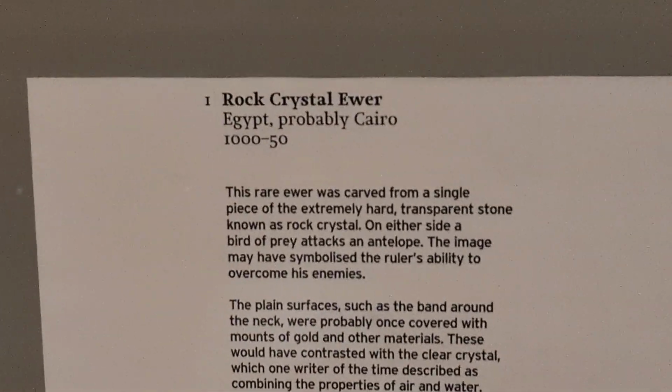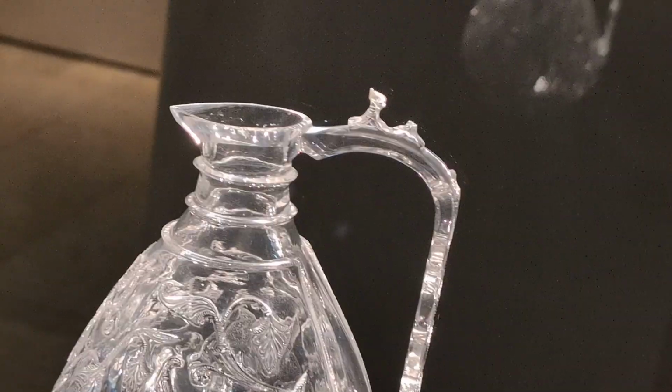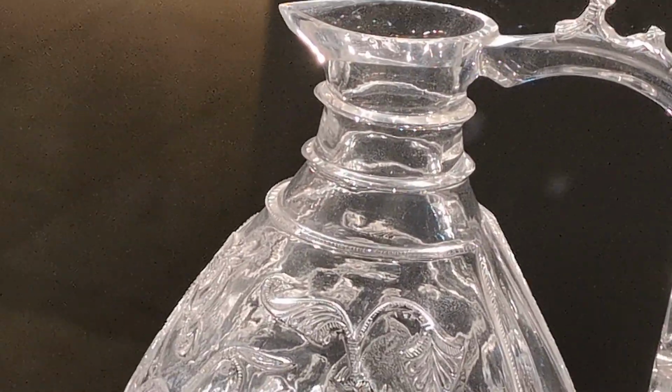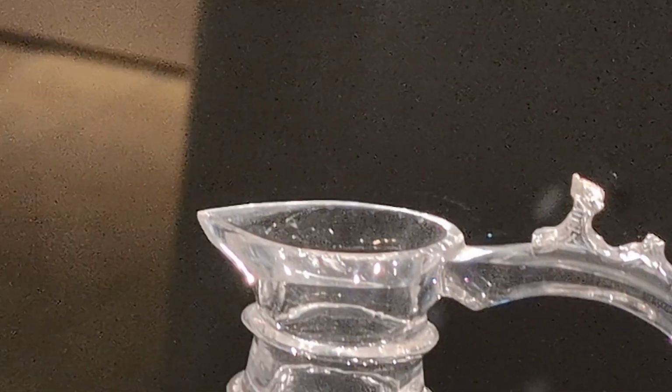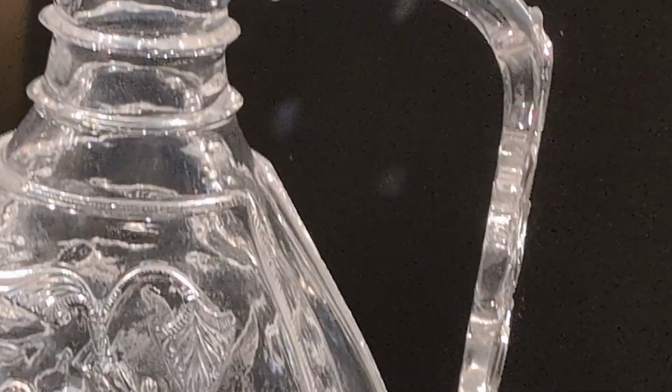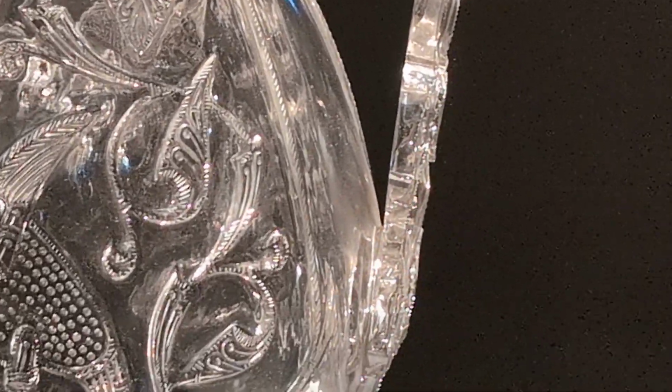Now you can pause this if you want and read it, but they give you a very childish explanation, and they don't even call it quartz. They just call it hard stone rock crystal. But it means it's got to be quartz crystal. Now this could be blown. It could be blown, so you can do that, but it requires very high temperature and it's very difficult to do. But if it was blown, it would turn into glass.